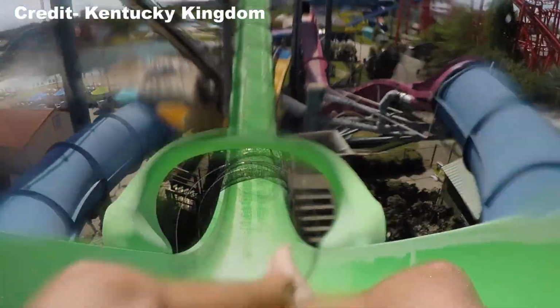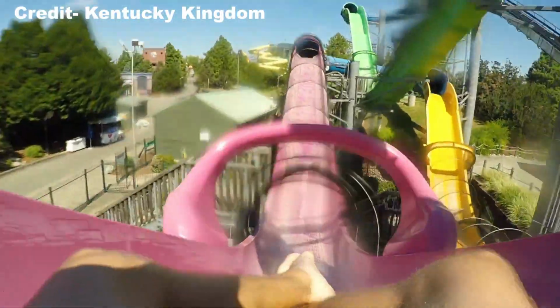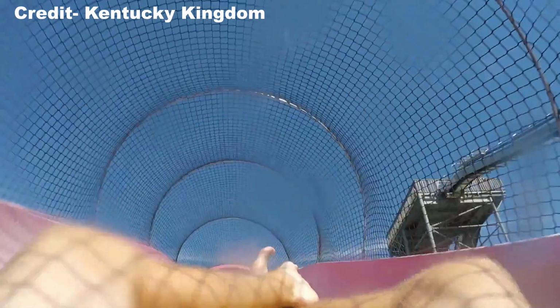But ProSlide would not use conveyor belts for very long. The following year, they added linear induction motors, or LIMs, to their water coasters. This was the most exciting propulsion method yet. This hydromagnetic technology allowed ProSlide to launch riders uphill faster than ever.